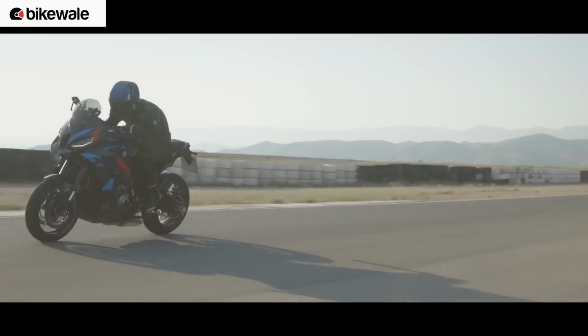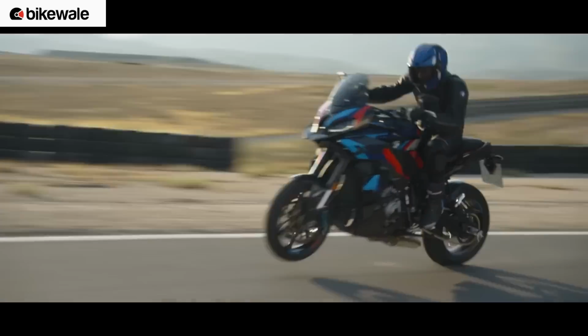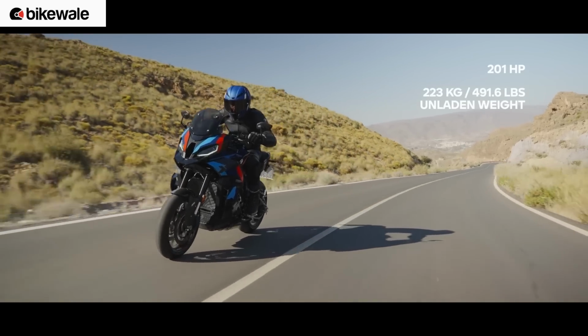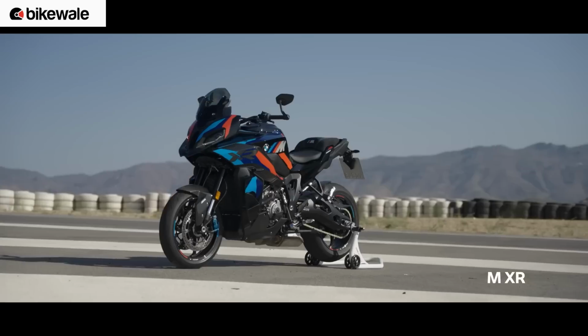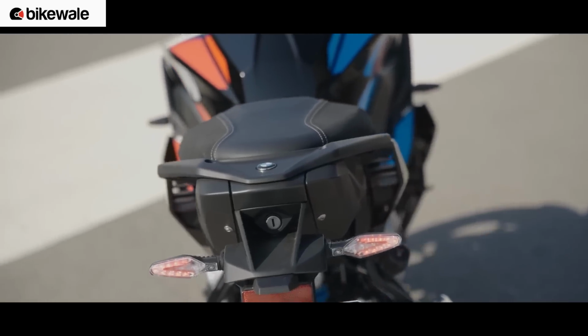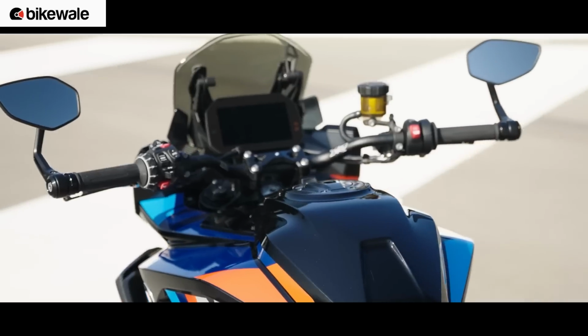To tame all these horses, all these ponies, BMW will also offer a truckload of electronics, right from wheelie control, ride modes, traction control, pit lane speed limiter, launch control, and every other feature that has control in it. Now, BMW India has already teased the bike on its official website a long time ago. So we know that it will be launched in India, but when? Well, that is something only time will tell.